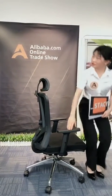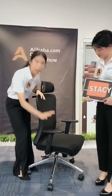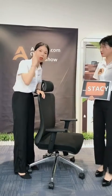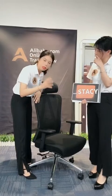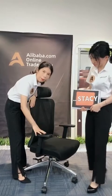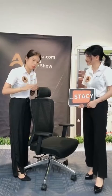Can I change the chair part? Because I don't like this armrest. I also adjust one feet armrest. Is this okay? Yes, we have the armrest. We can change to this height adjustable armrest, and you can change it to a 2D or 3D armrest. 2D means this armrest can adjust forward and backward, and the 3D armrest is height adjustable and also adjustable forward and backward. It has many functions. Yes, and also very suitable for your arms.